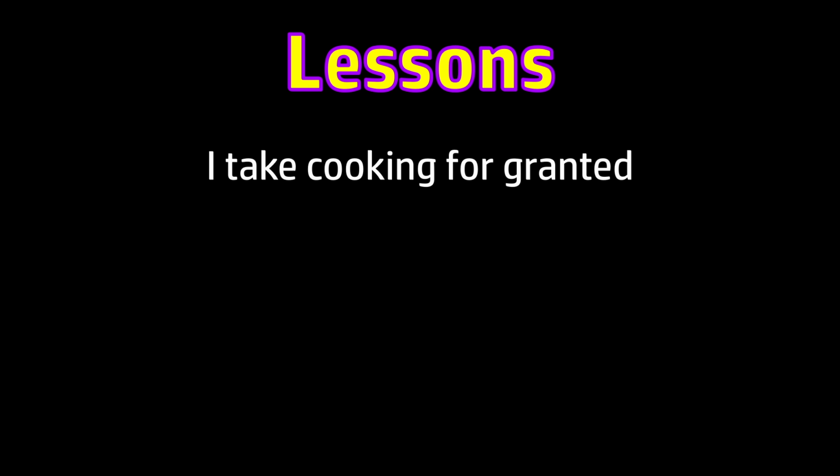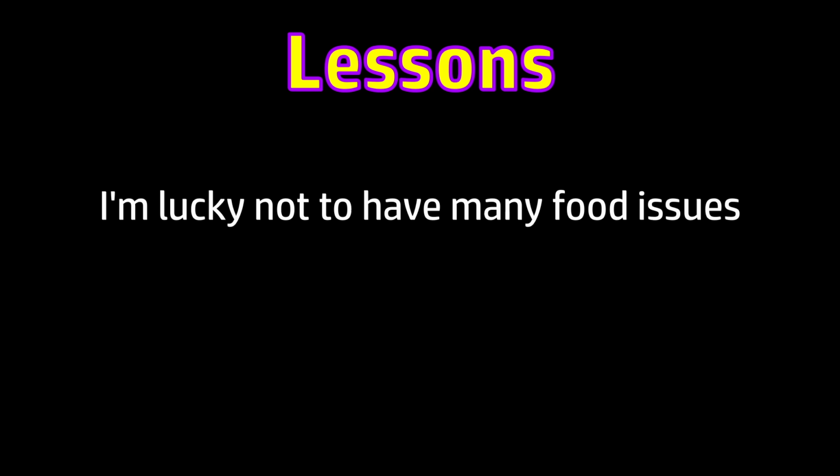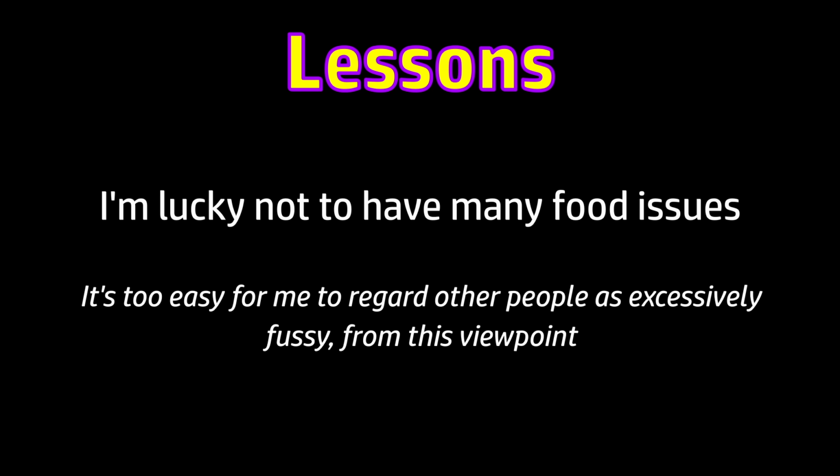Lessons learned. Obviously, I think I already knew that I take cooking for granted, but this brought it home. Just to be able to toast that bread, or stew down some tomatoes, or boil some nice fresh potatoes. All really simple things, but would have tangibly improved the dishes. And I suppose I do also take for granted my own relative freedom from food issues. It's really easy just to think that people are being awkward or fussy, who have issues with certain foods or flavours or textures or combinations. I can't really imagine what it must be like. But that doesn't have to mean I don't treat it as real.